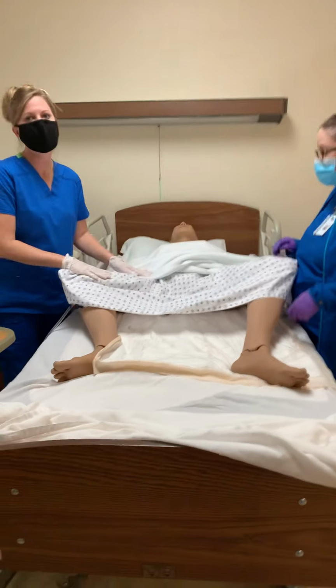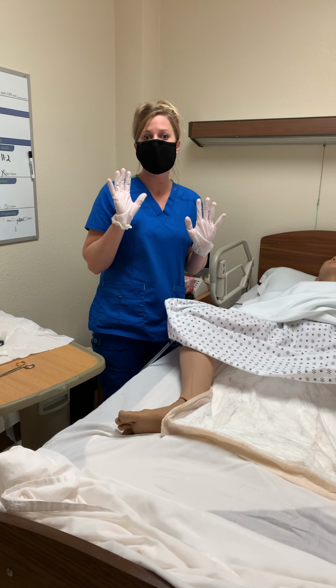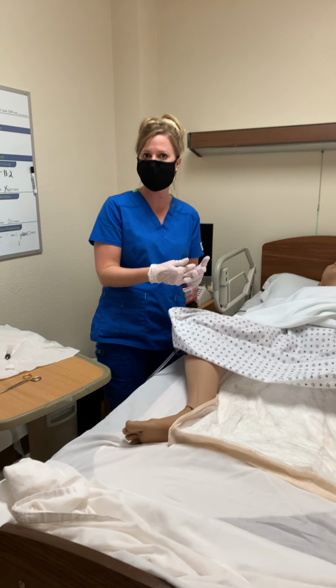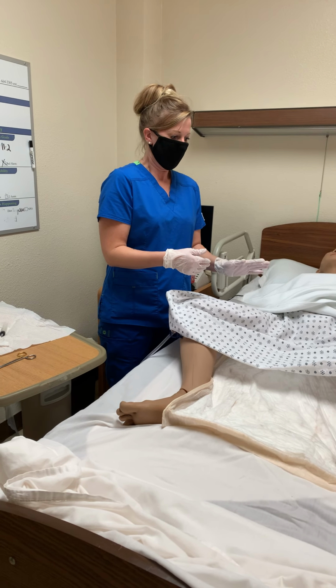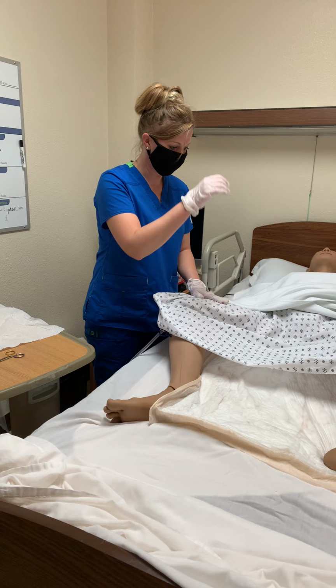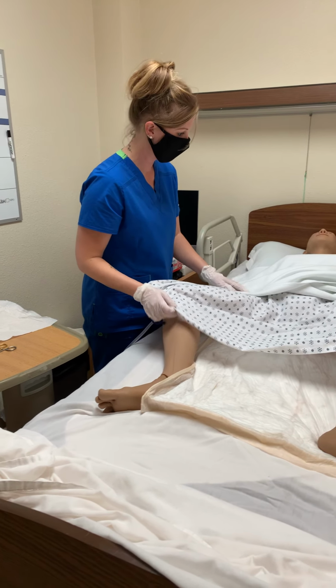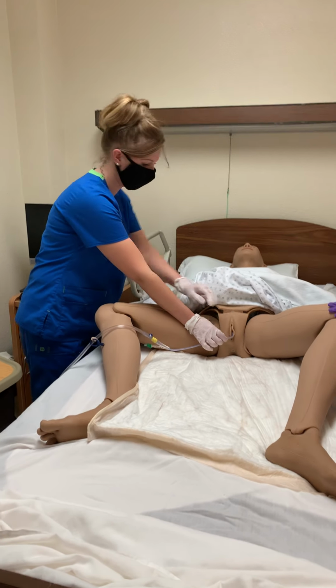Now for removal, I would have made the patient comfortable. Came in, done my 7 rights, tell my patient that they need to have their catheter taken out. Verified name, date of birth. We are going to take it out. So hand hygiene, change gloves. And Joanne, we are going to get you into a frog position again. Okay. We're going to take out your catheter.